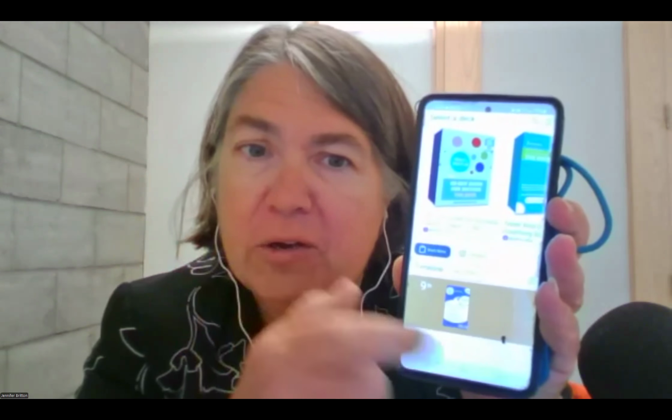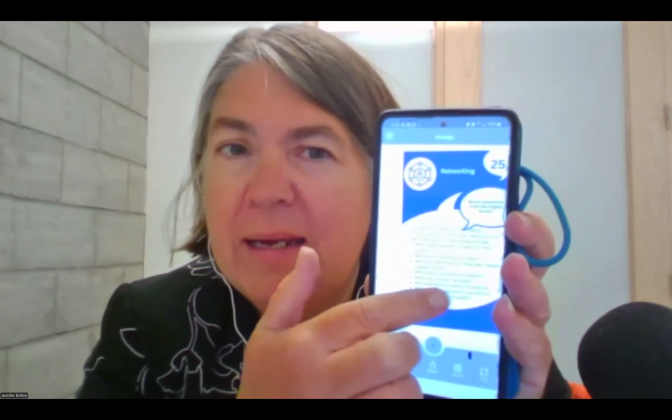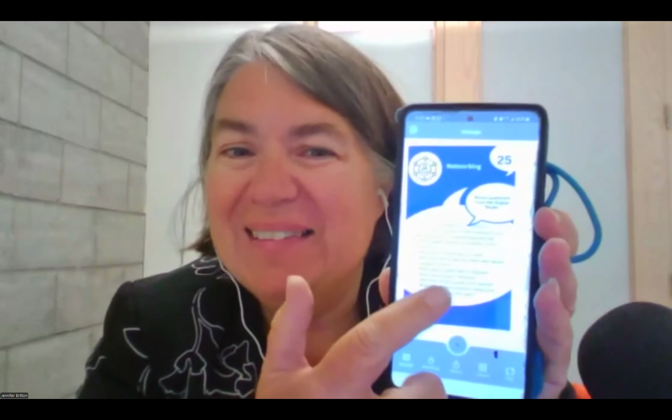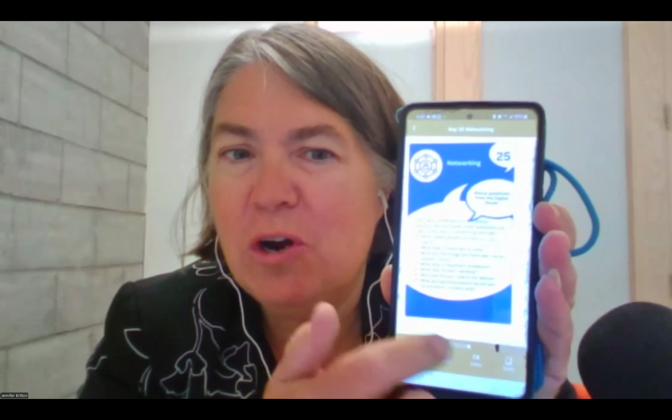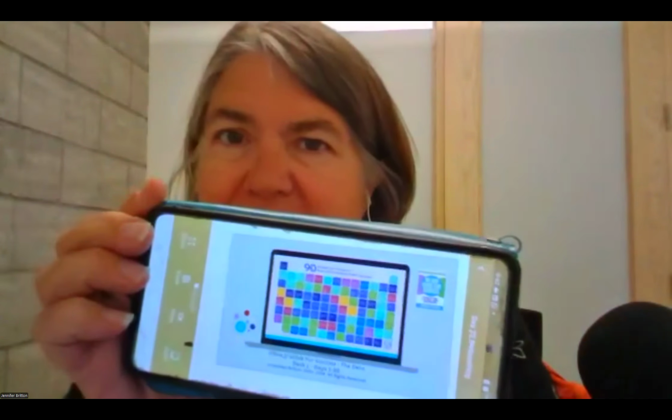Before we click on it though, just a recap of where we were yesterday. Yesterday, I randomly pulled a card and the card was day 25, all about networking. As I shared, once you get into your card of the day, you're going to be able to look at the varying sides of the card. Every card has this as a back.